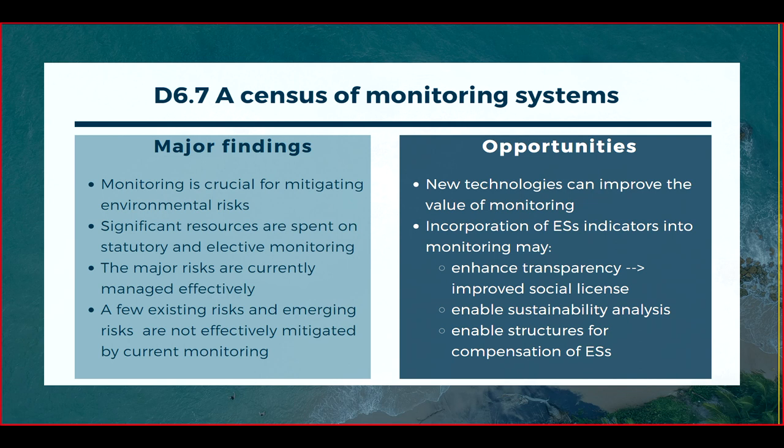I mentioned before that in the sustainability analysis, there was a lack of structures in Europe to actually achieve data to do sustainability analysis. By integrating indicators into the established monitoring systems and extracting data that way, you could actually, for free, get data to do some parts of the sustainability analysis. Also, we discussed that using monitoring and data in a better way could enable the establishment of structures for compensation of performed ecosystem services. This is also something that Sophia mentioned in her presentation.